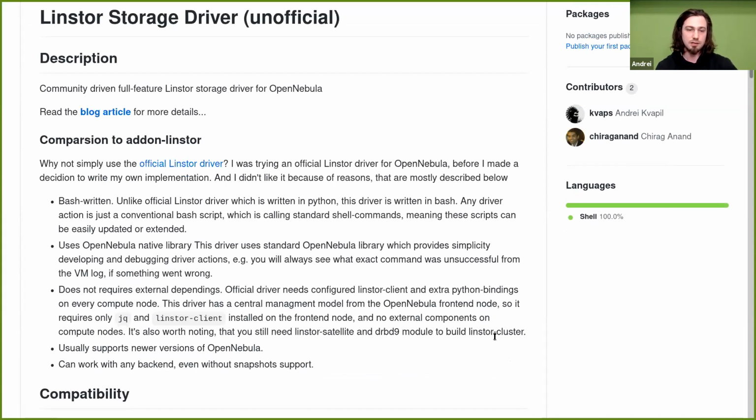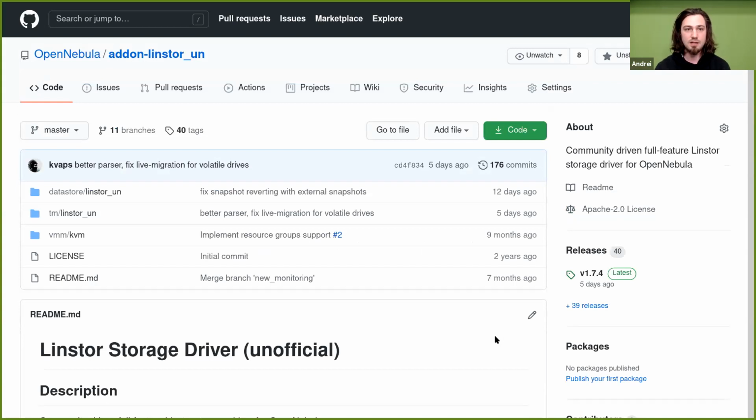The main reason for doing that was that we have been using LINSTOR almost from the beginning, and there was no easy option to hide the controller node at that time. For now, there is mutual TLS authentication, so it's not a big problem. But the design of this driver is different. It means that you need to have access to the LINSTOR controller just from the OpenNebula control plane, and the rest of the compute nodes should have no access to LINSTOR. They just should be members of the cluster and have satellites installed. So this way, we're using this driver. We have some community. And let's go ahead.